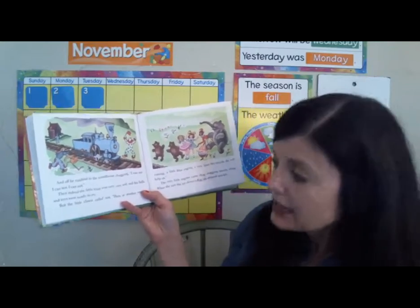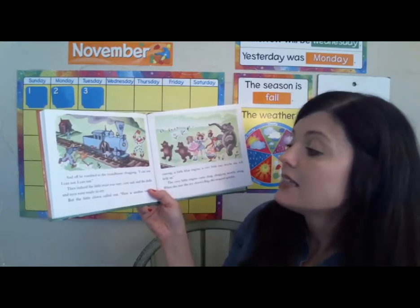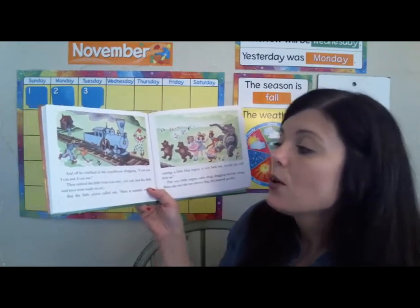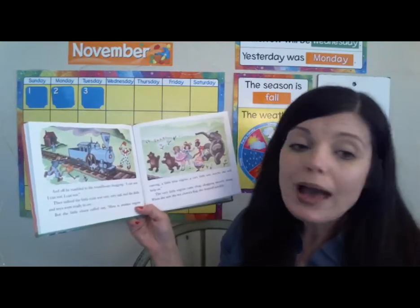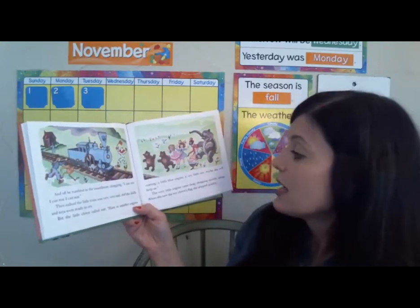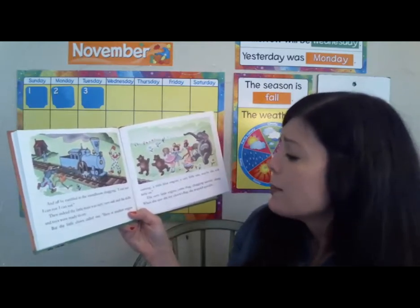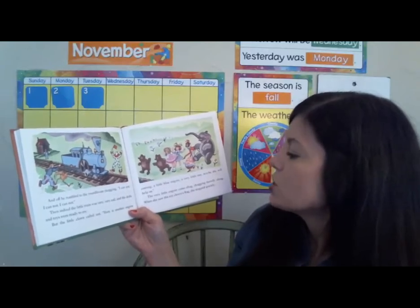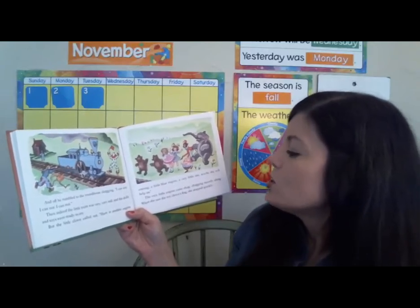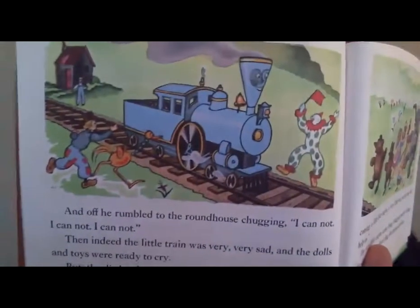Then indeed the little train was very, very sad, and so were the toys. The dolls were about ready to cry, but the little clown called out, wait, here's another engine coming. A little blue engine, a very little one, but maybe she will help us. The little engine came chug, chug, chugging merrily along. When she saw the toy clown's flag, she stopped quickly.